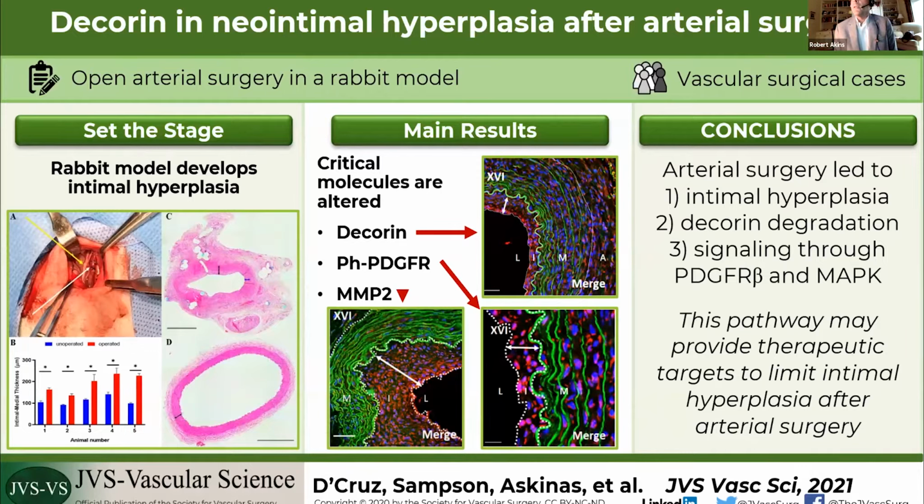What we're really interested in is whether a pathway, which is described by Dr. Martin and alluded to by some of the other speakers, involving decorin and platelet-derived growth factor receptor signaling and MMP2, was associated with intimal hyperplasia in this animal model. And really what we're starting to do now is intervene in this pathway using the model.